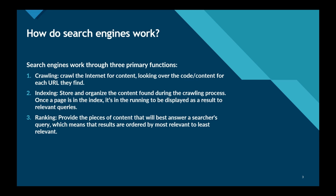So let's get started. The first thing you have to understand is how search engines work. Search engines work through three primary functions: crawling, indexing and ranking. Crawlers crawl the internet for content, and they look for the code and content for each URL they find. This is called crawling in the simplest terms.